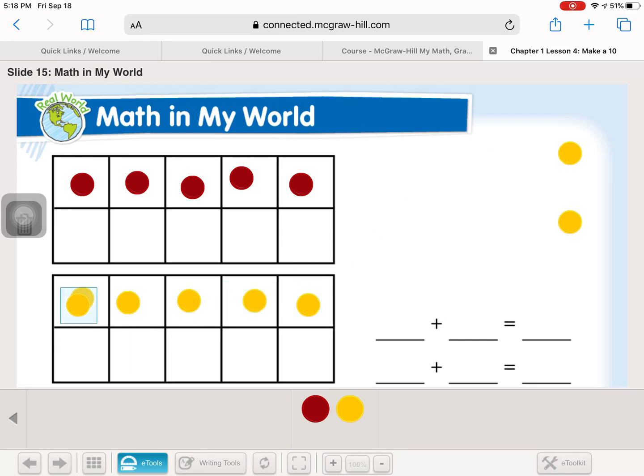Oops. That one doesn't want to stay, does it? Well, that's silly. Not sure why it's doing that. Hopefully yours are staying on yours. Okay, so maybe I could draw these instead.